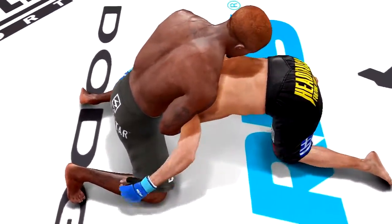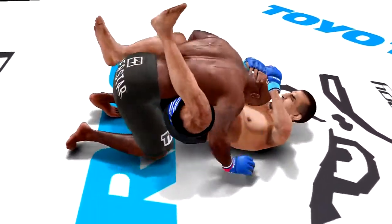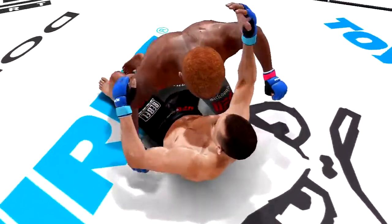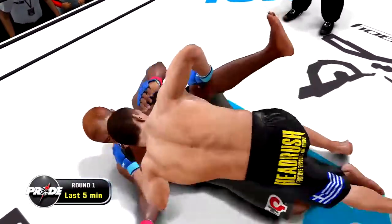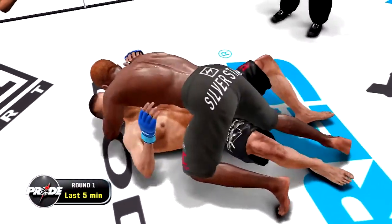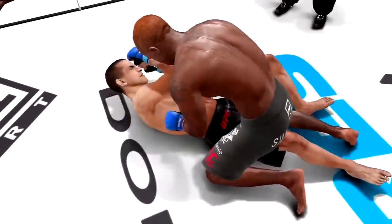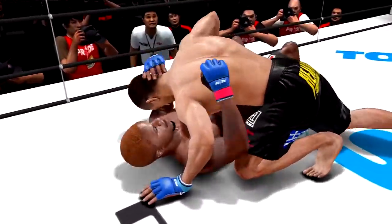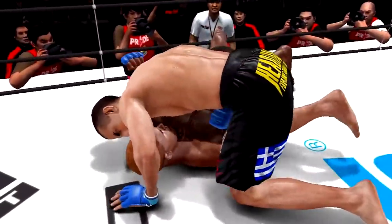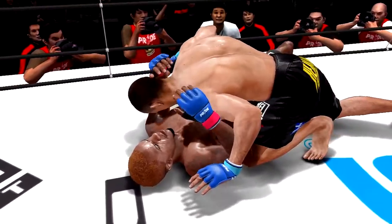And there's the sprawl. No, move out. Turn the hips. Look at that. Ooh, guard pass. Beautiful. Oh, he reversed it. But he's got the reversal here. Postures up to create space. You gotta fight that underhook. Put your right arm on his head. Use your... Oh, that one connected. Big left hand.